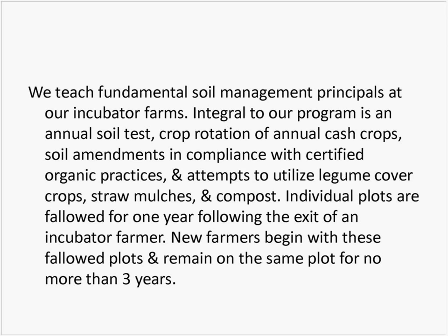A farm business planning course is a precursor to entry into the incubator farmer plots. They are graduates of the farm business management class. They come in to quarter acre parcels. That's where the beginning is. And they are allowed to have a 3-year tenure on incubator farm plots. A few, if space is available, are able to expand their plots up to a half acre. But most of them stay in the same quarter acre plot for the 3 years.